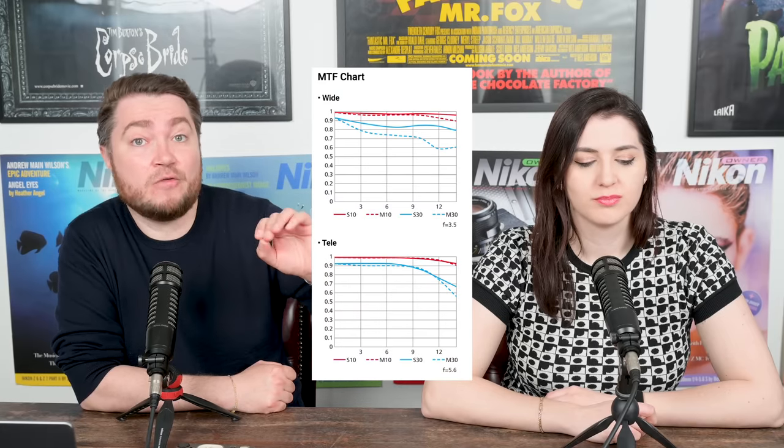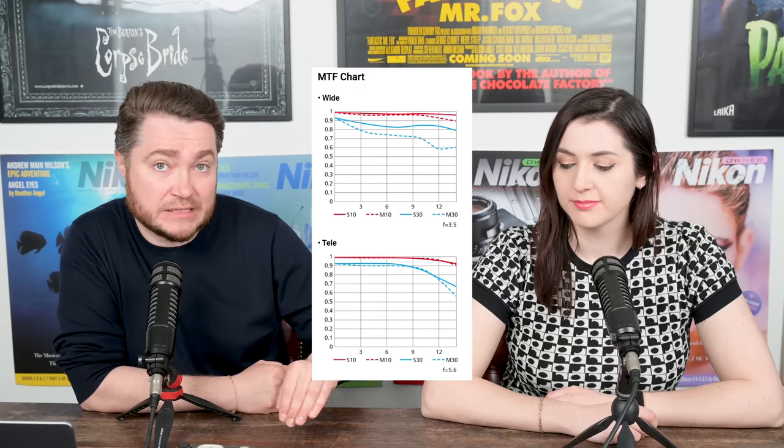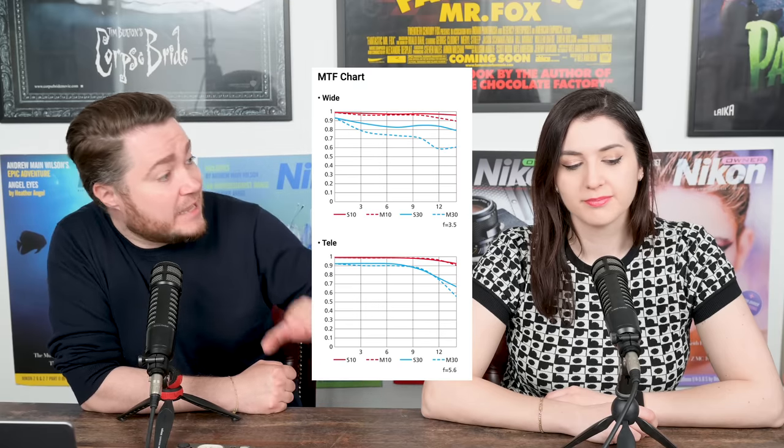Now, vibration reduction is really useful on the lens. But I think the most exciting thing about this lens is actually the power zoom. Becky, tell us what power zoom is. Power zoom is an electronic zooming in and out, essentially. It's much smoother, slower and more gradual than your mechanical zoom.